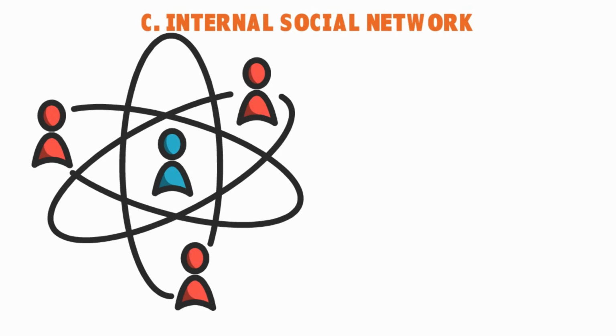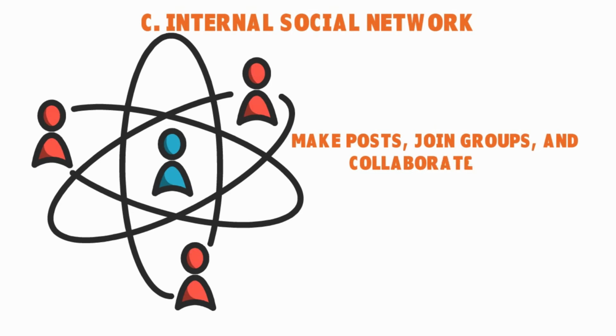This is a big one, folks. Let me repeat that. You already have an internal social network embedded within your Cloud ERP software. So you don't need anymore to build an intranet. So you can make posts, join groups, collaborate with colleagues, participate in projects, you can even expand your company's, your organization's, CSR initiatives.